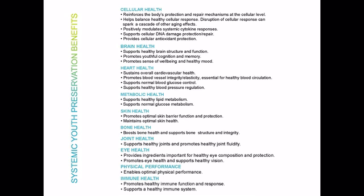ageLOC Youth also supports physical performance, enabling optimal physical performance and especially recovery from physical activities like heavy exercise. And finally, ageLOC Youth targets immune health by helping to promote healthy immune function and response and overall supporting a healthy immune system.